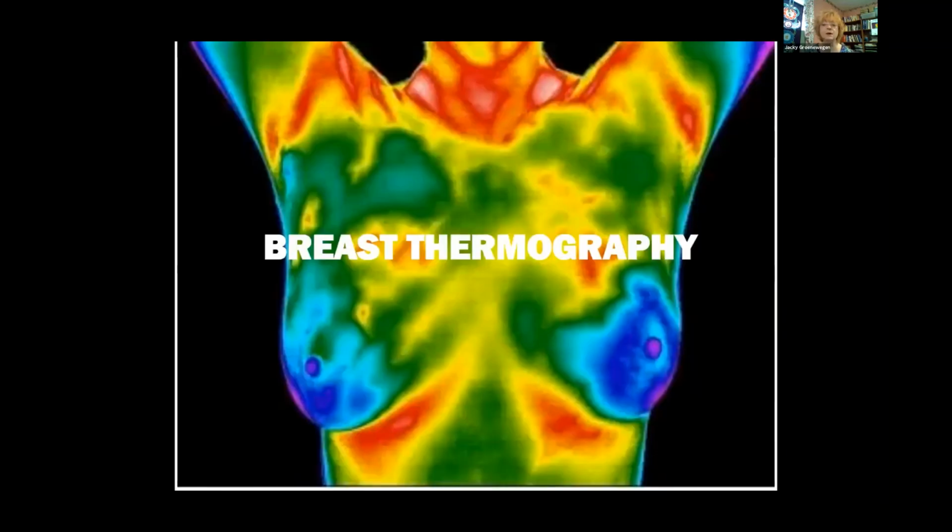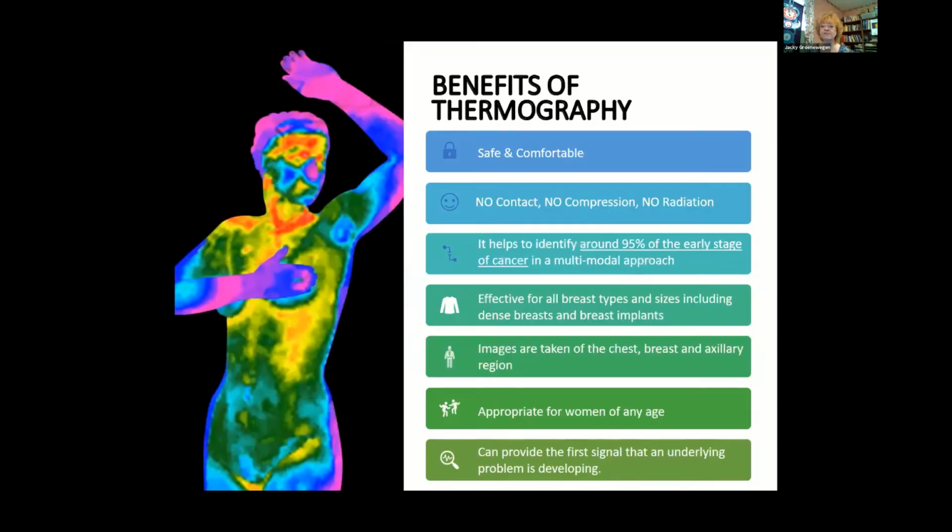Let's talk about breast thermography. It is safe and comfortable. There's no contact, no compression, no radiation. It helps to identify around 95% of the early stages of cancer in a multimodal approach. It's effective for all breast types and sizes, including dense breasts and breast implants. Images are taken of the breast, the chest, and under the arms. It's appropriate for women of any age and can provide the first signal that an underlying problem is developing.